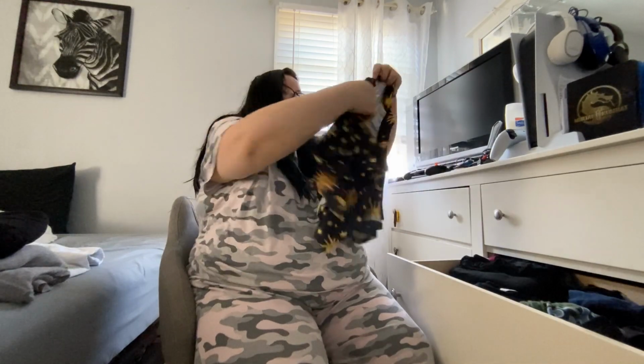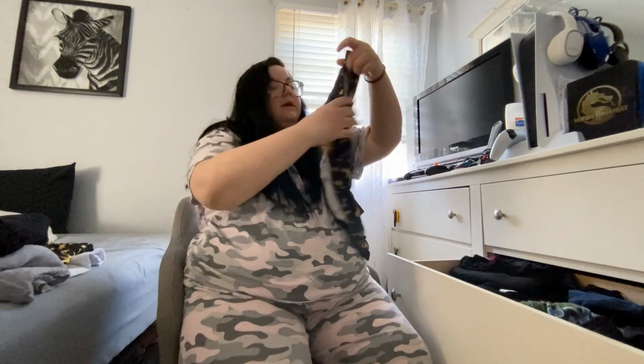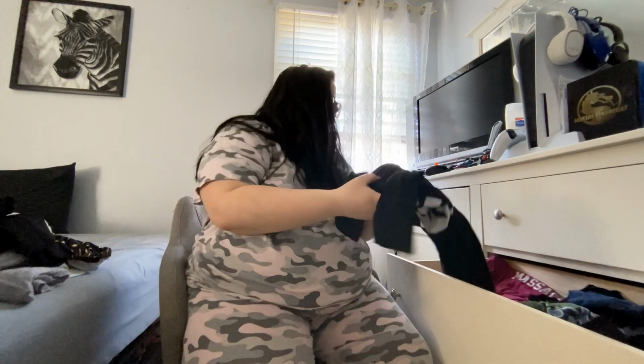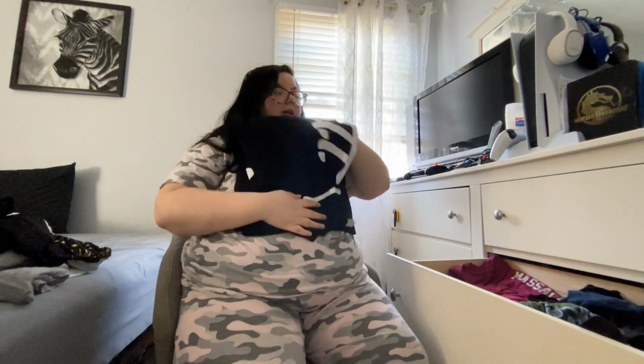So let's make sure they're all folded. These are my favorite during the spring summer season. They're so lightweight and so comfortable. So we're definitely keeping that. Okay, so I obviously mismatched some of my stuff. So this is my Halloween pajamas, which I usually keep with my winter. So we're gonna just speed the rest of this up because this is gonna take a while.